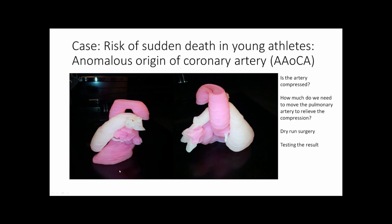So we created this 3D model. We could hold it in our hands. This shows the anomalous, I don't know, can you see the arrow on my screen?